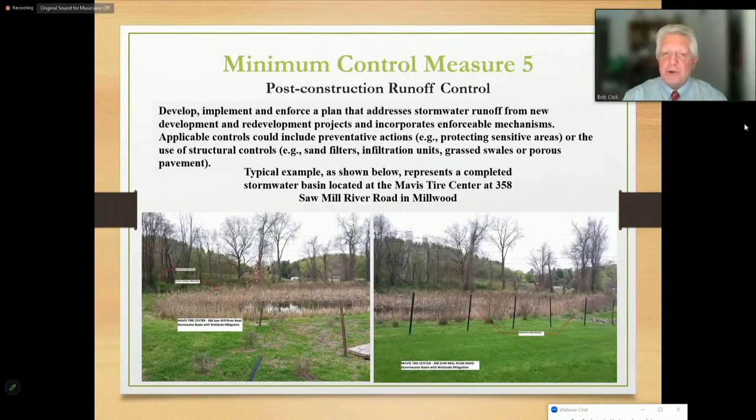And this is very critical, not only during construction, but what you need for construction, because this mitigates, attenuates, and reduces the water quality to the standards that the DEC requires, and also reduces the flooding that creates many problems in town as well. So that's what minimum control measure is all about, post-construction runoff control. Next slide, please.